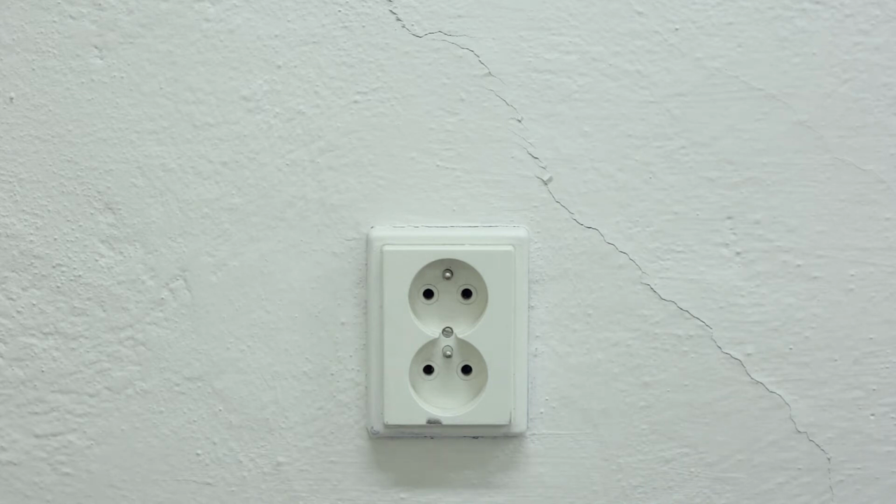4 holes in the wall covered with plastic. Being in a room where there is a hole in the wall is a different feeling than being in a room where there is a functional plug. Notice the crack next to it as well. We should follow it.